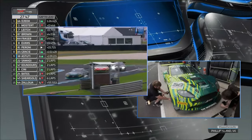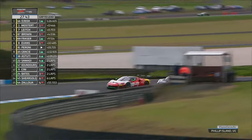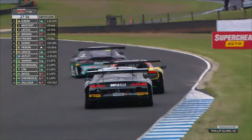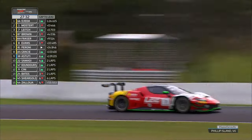Leach is energised here. That Audi's been coming on stronger with every lap. So he showed the nose down at Miller Corner there, but was on the outside, not the ideal place. So Chaz keeps the spot as they exit Siberia now, and that has helped Ojeda get a little bit of breathing space for now.